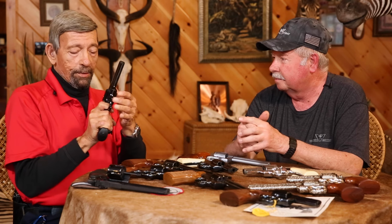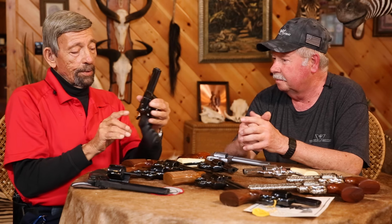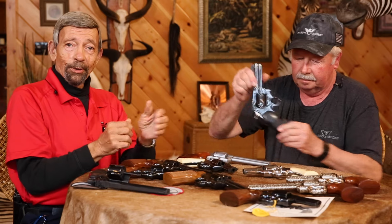The Colt Custom Shop actions were like that, very smooth, but still the trigger cocking thing. You're bringing it back and then finishing, essentially cocking it with the trigger instead of with the hammer. Bullseye shooters like that, but speed shooters didn't.